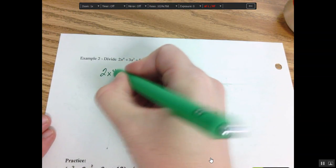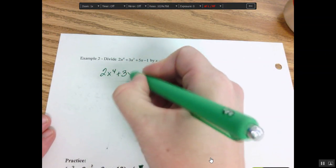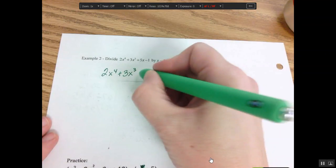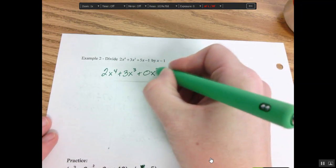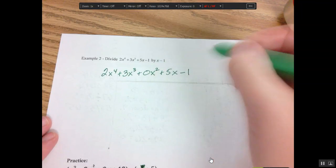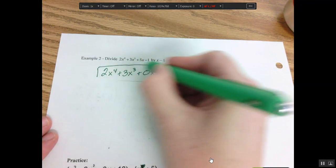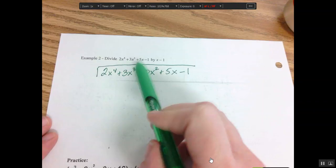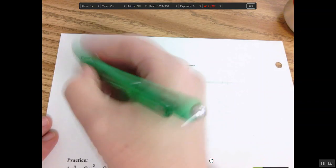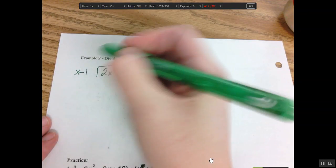So I have 2x to the 4 plus 3x to the 3. And notice there's no x squareds. It's really helpful to put a placeholder in there, to put 0 x squareds in there. 0 x squareds, 5x, and minus 1. Okay, so notice, because I was missing x squareds, I put 0 x squareds in to hold the place. And I'm going to put x minus 1 right here.